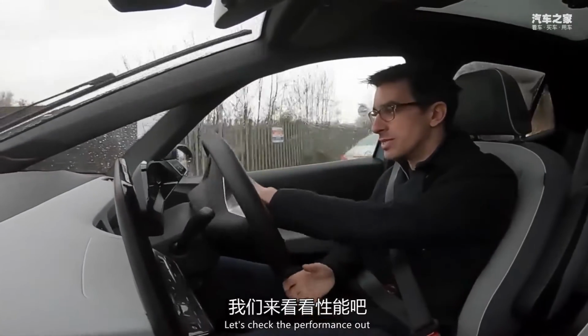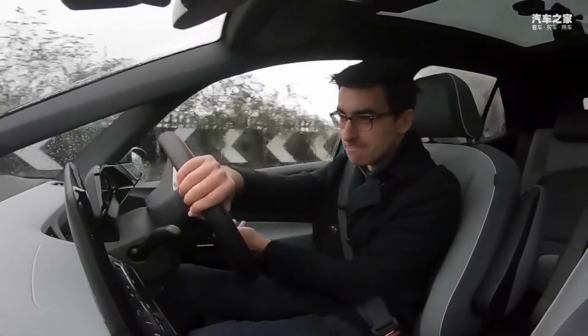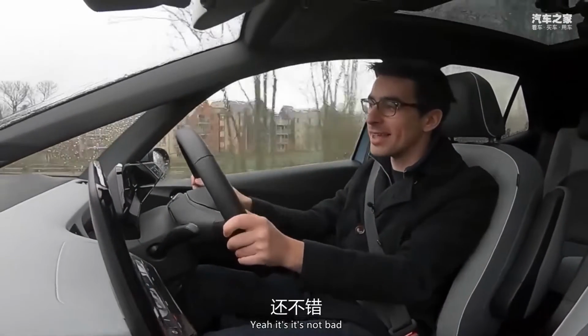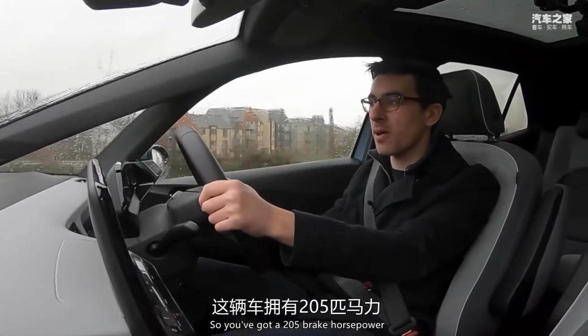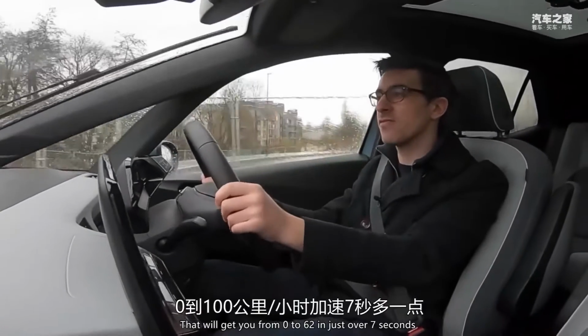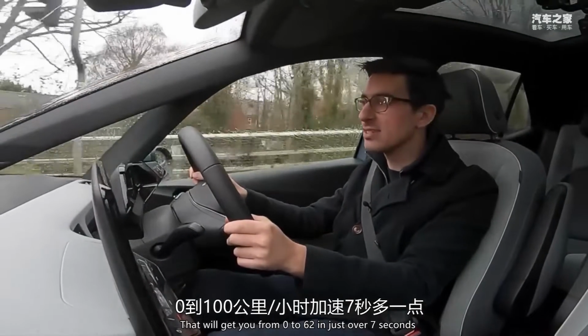Let's check the performance out. Yeah, it's not bad. So you've got a 205 brake horsepower rear-mounted electric motor that'll get you from 0 to 62 in just over 7 seconds.